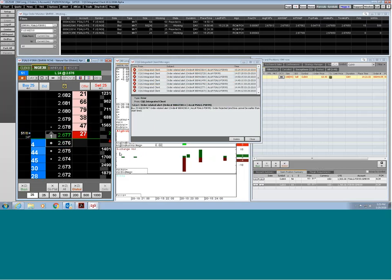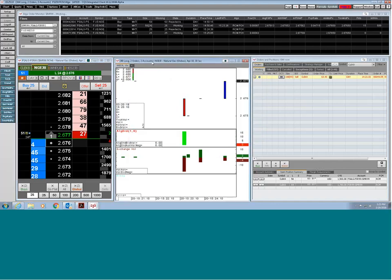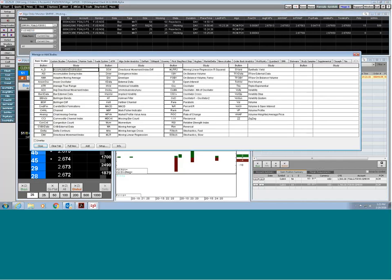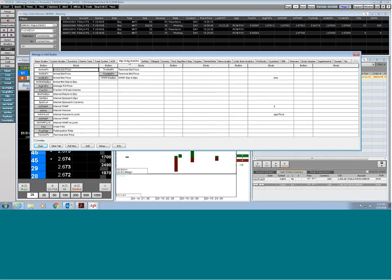I can now put this into what we call our cost analysis studies, so I can see how I've been doing. And we do have a quote board up here, and from the quote board you can see all of the things that are available up here. There's actually a whole bunch of studies that are available. If you go here and into our studies, we have a tab here that says Algo Order Analytics.